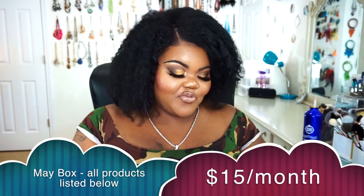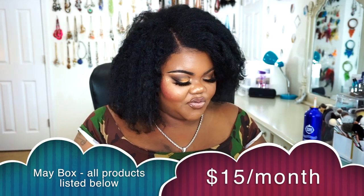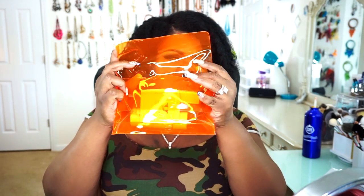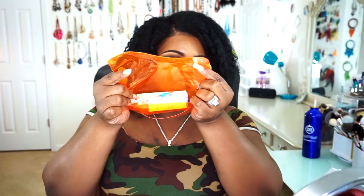Okay guys, so next we're rolling on to the May Allure Beauty Box. And this one actually came with an actual orange pouch. I really love these bright sun colors. And the other ones have the little snaps on the front. This one actually has a fold up. So here is the inside of your product. So let's go ahead and put this out so we can take a look at it. And again, these little pouches are great for you guys to carry and to use for your makeup. So this is going to be amazing for you guys to use.